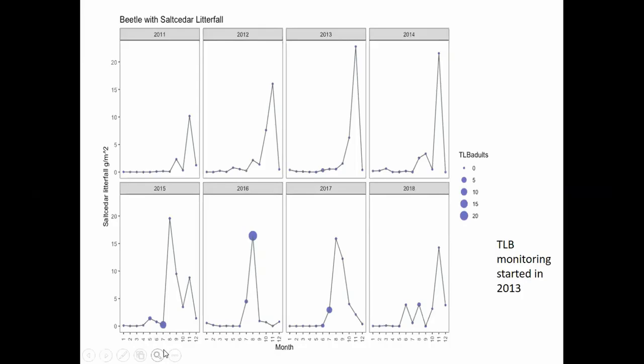But when we start to see the emergence of the beetle, starting in 2015, you're starting to see these increases in leaf litter drop in the summer months, as you can see in 2016, as it was experienced in 2017, and a variation of that in 2018. So what we're seeing is that after high periods of beetle abundance, we're seeing a shift in the timing of salt cedar leaf litterfall.